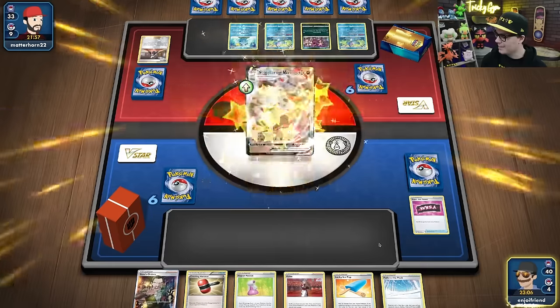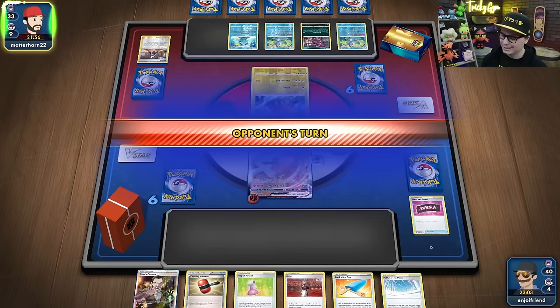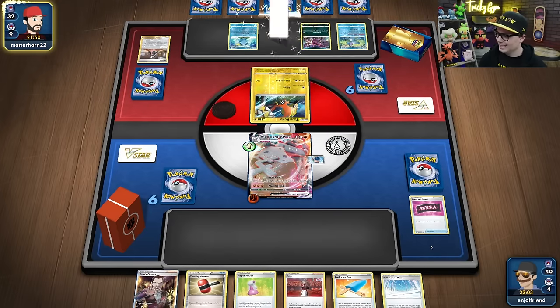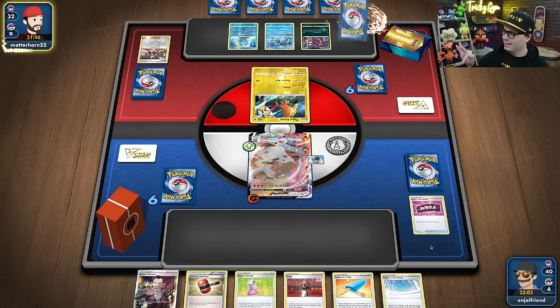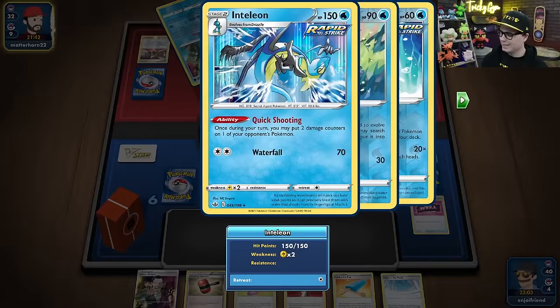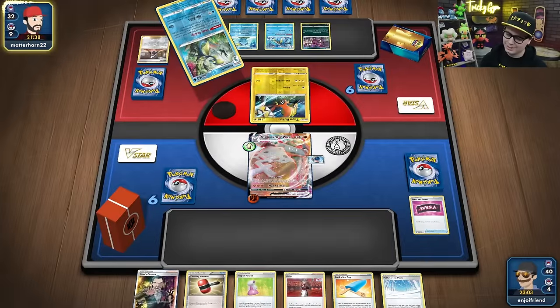And then here's the VMAX. And I'm just going to pass. Not really anything to do here. And we'll just chill. Now, the scary thing is that they could start using quick shooting, I guess, to place damage counters on my guy.